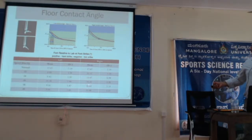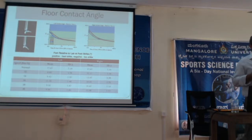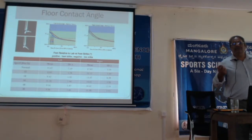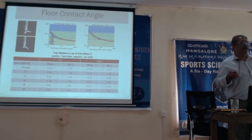The normal is 1747, but at 16 kilometers he was landing more towards the heel, but as and when the speed is higher, relatively the front foot contact is more. So according to running speed, the orientation of the foot in relation to the ground, the angle of foot contact in relation to the ground, may vary.